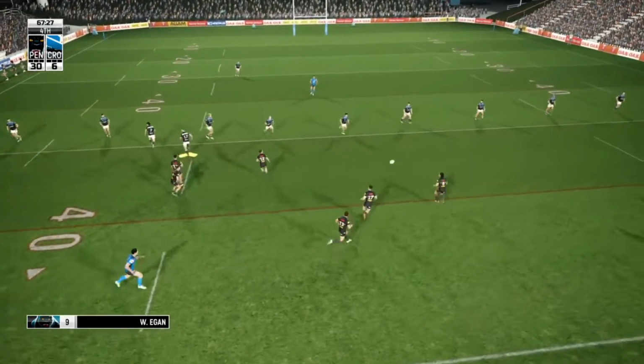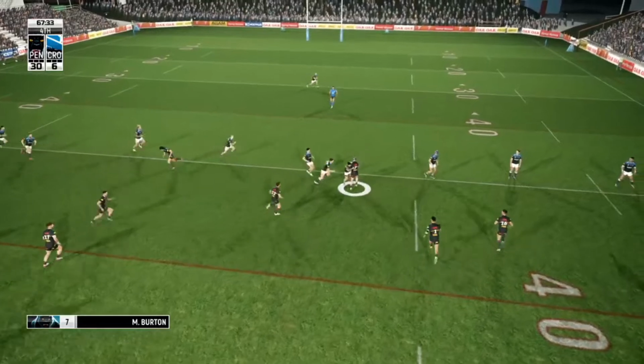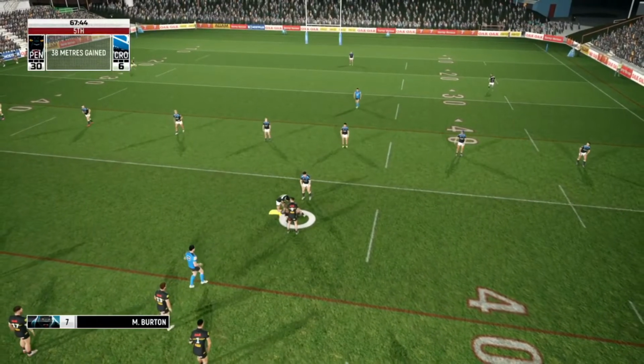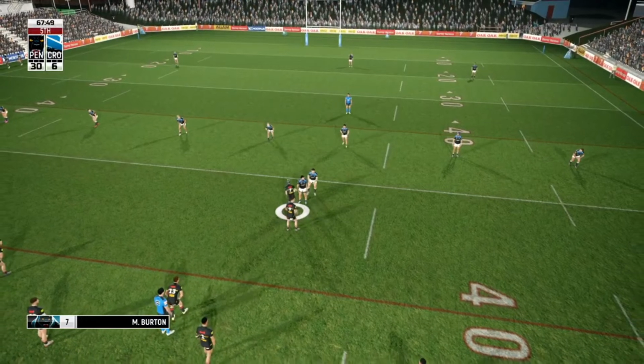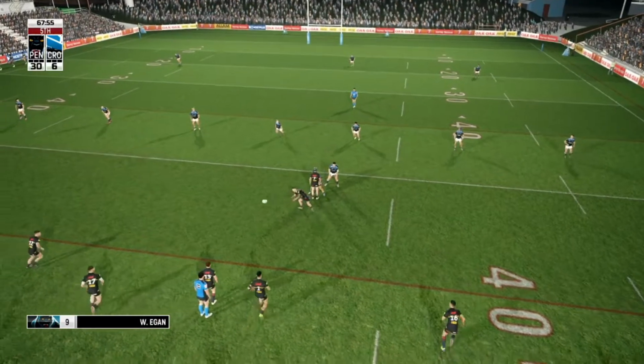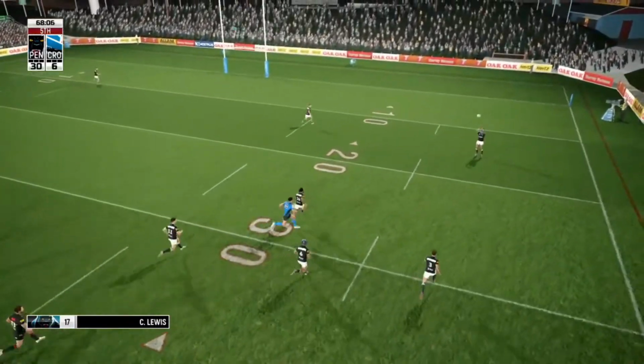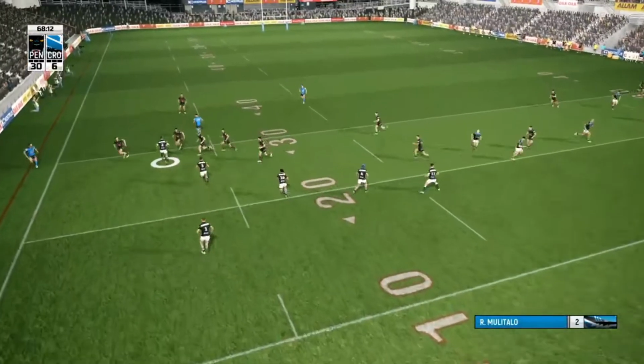Fifth tackle now. Long pass over to Luai. Gives it to Burden. Burden dummies and runs, but he won't be happy with that set. That wasn't a great set by the Panthers. Goes back to Chris Lewis to punt it. Taken there by Mulatalo.